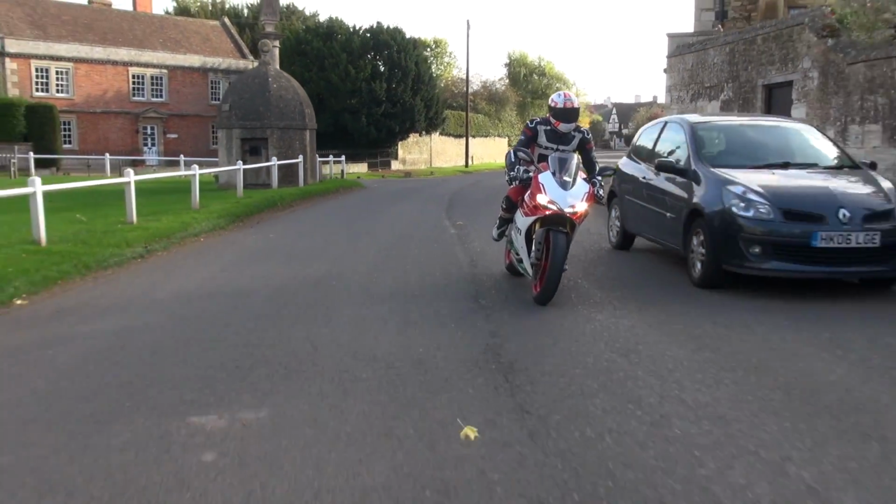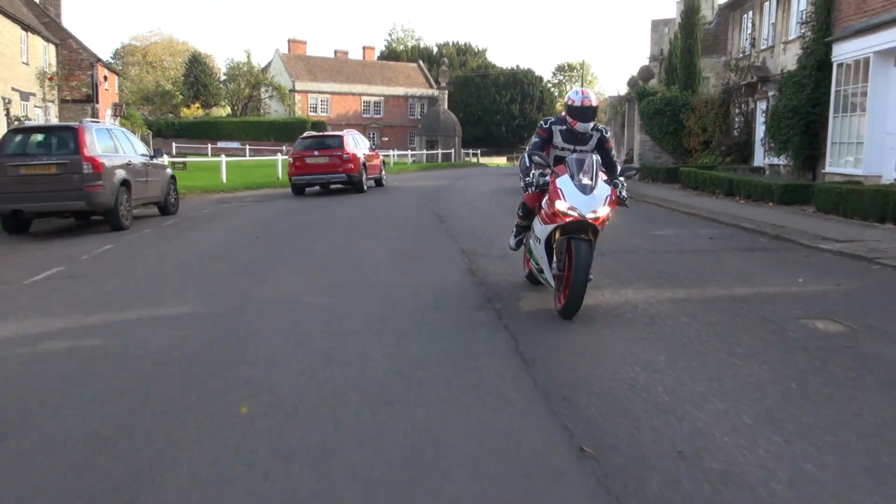When you're in town at 20, 30 miles an hour, or say you're trying to cruise in top gear at roughly 50 miles an hour, and I do wonder if that's something to do with the Euro 4 thing, it's not as usable at very, very slow speeds as, say, the 1299, which you can dribble along in top gear at 50 miles an hour, no problem, whereas this was chugging a little bit.